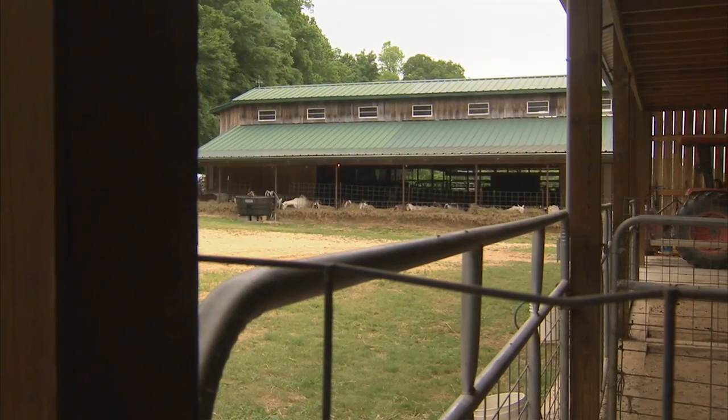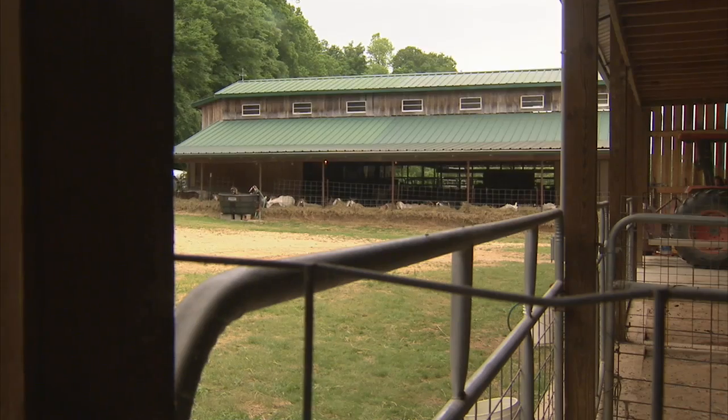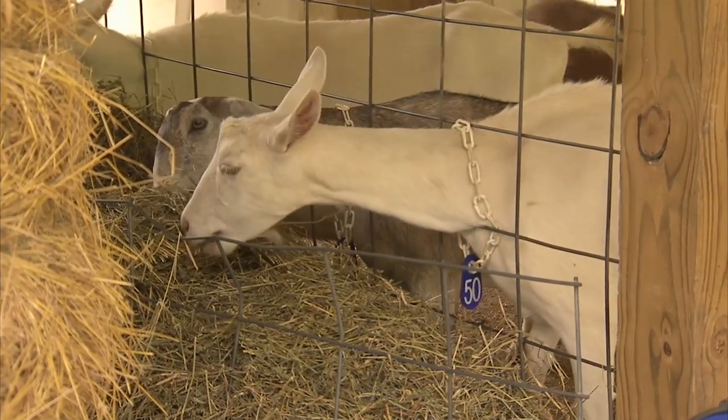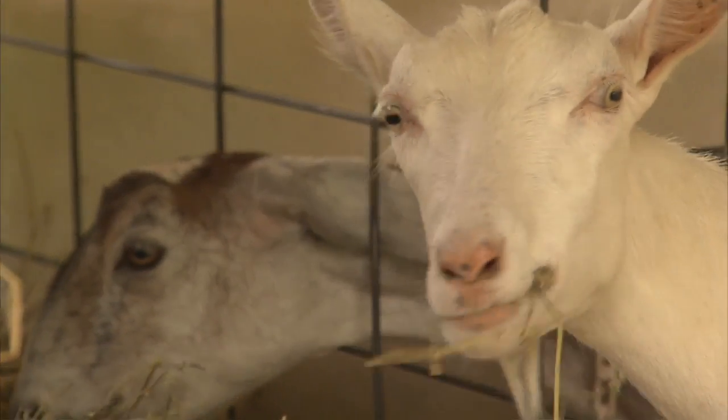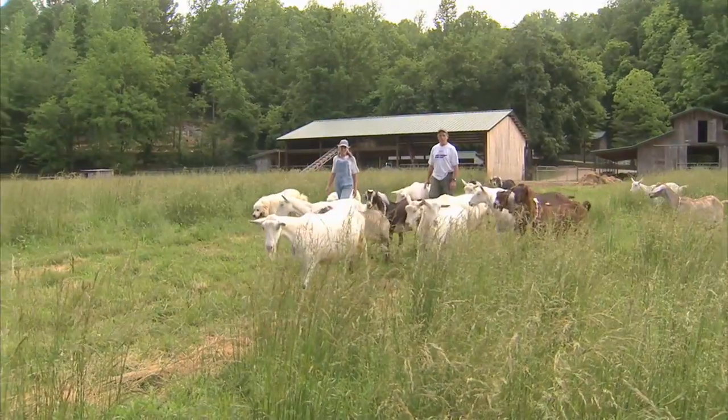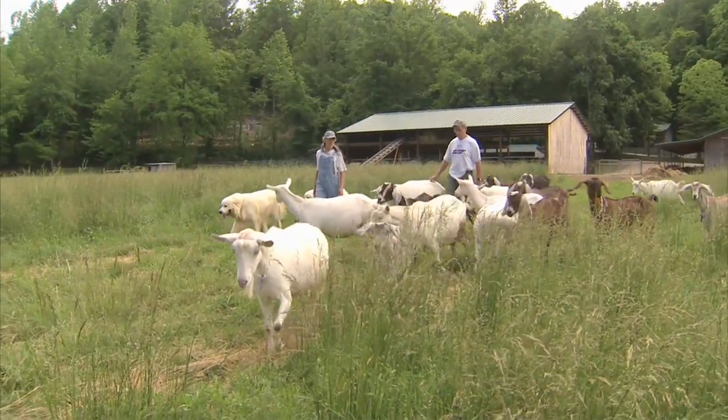So when the retired couple arrived for good in 1999, they first built this barn to house their goats. They then added Saanen and Nubian goats to the herd. The Saanens for their higher milk production, the Nubians for higher butterfat content. And with the larger herd in place, Gail saw an opportunity.